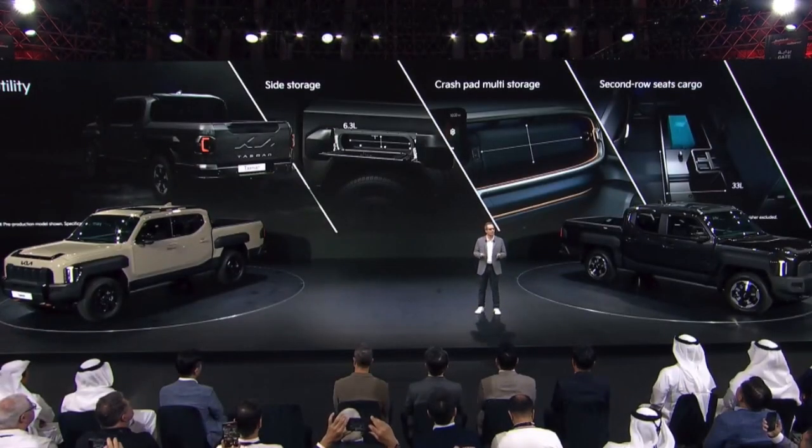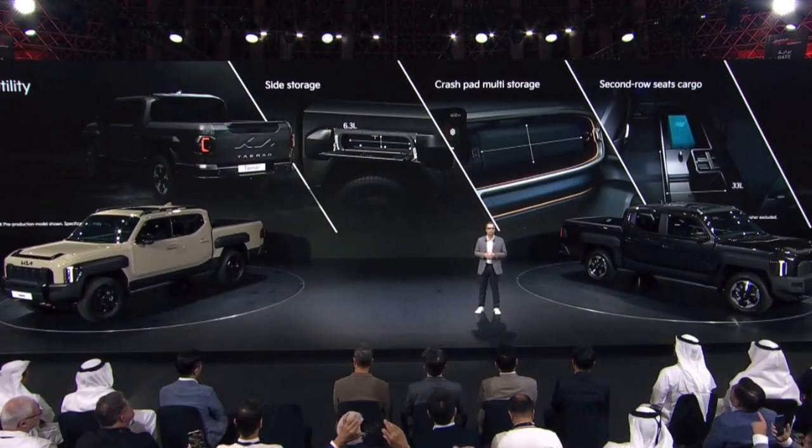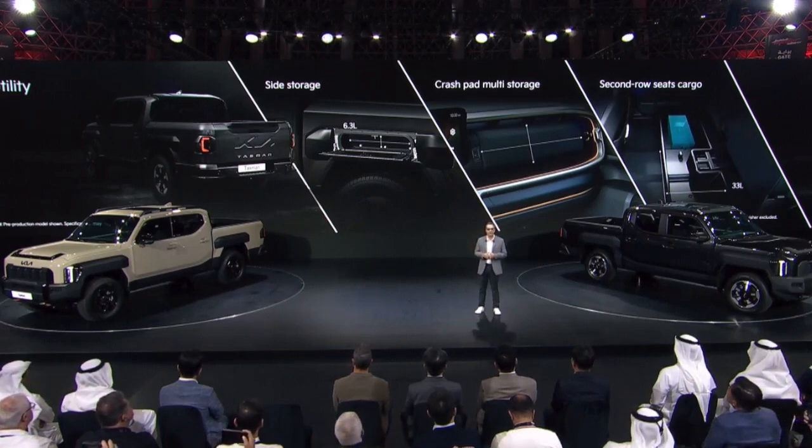Third, in addition to the typical storage spaces we have provided, a 6.3-liter wheel arch side storage, crash pad multi-storage for the front passenger seat, and a class-leading 33-liter under the second row seat cargo. Now, let's take a look under the hood.